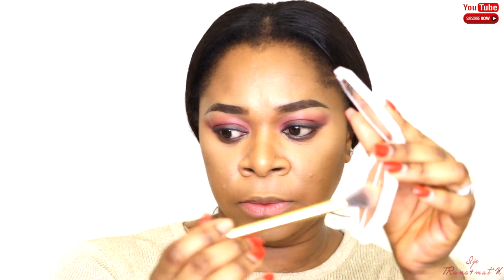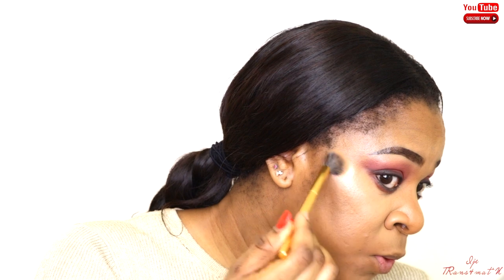So I'm just going to put my blush on both of them, just like so. Touch both of them, right here. Oh my goodness, that is beautiful. You see what I'm saying? You see how that complements my skin tone? You see how that shows up? Oh wow. Ouch. Wow.